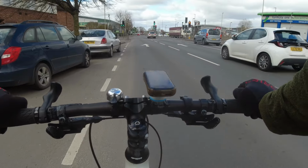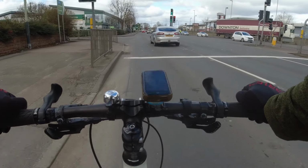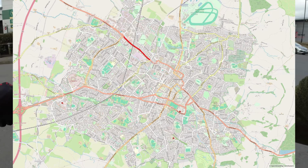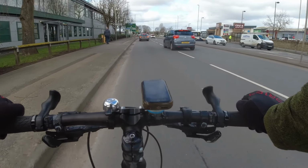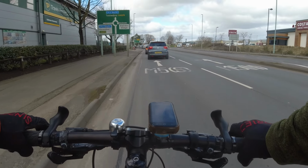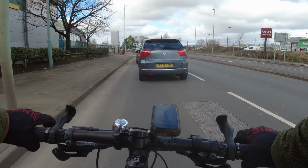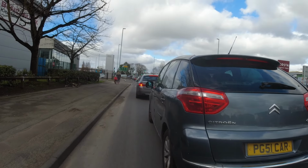A nasty surprise that Cheltenham hides up its quaint sleeve is an occasional nerve-wracking road. The worst example I found was here, heading northwest on the A4019. Essentially, it's a 40-mile-an-hour dual carriageway with lots of traffic, and it feels completely unavoidable on bike. Google Maps sent me down here without hesitation, which I thought must have been an error, but I looked at the map afterwards and there really aren't any easy alternatives for the way I was going.